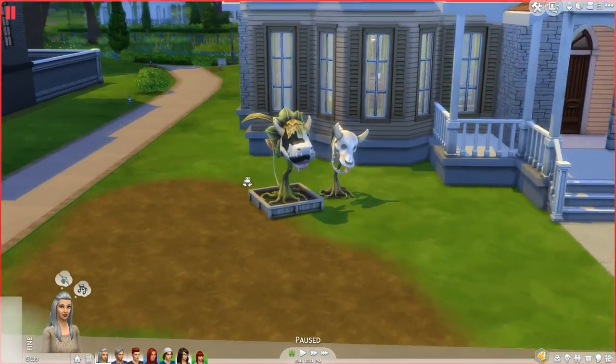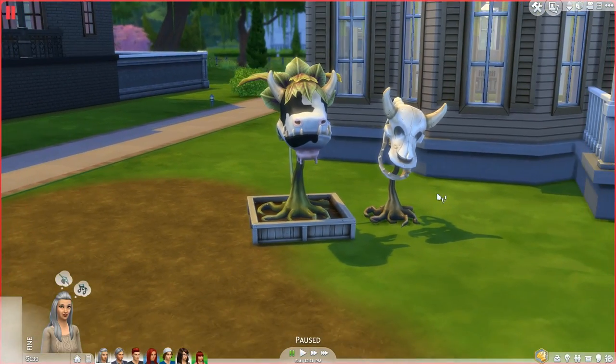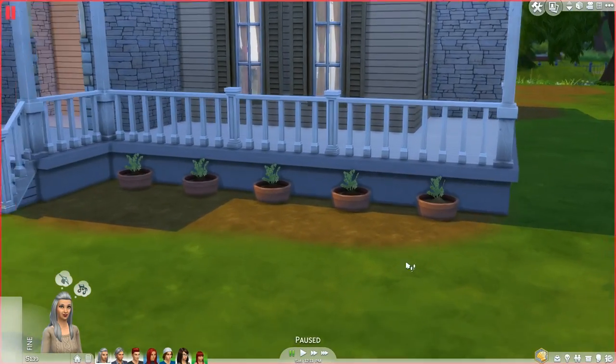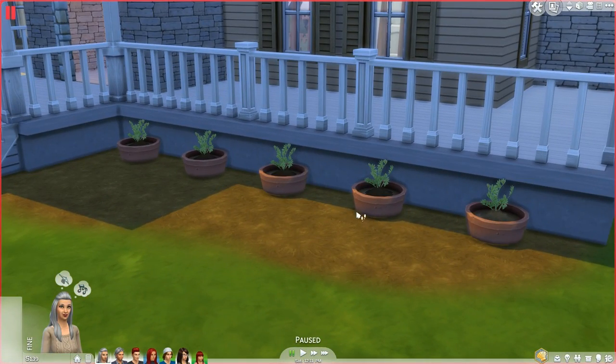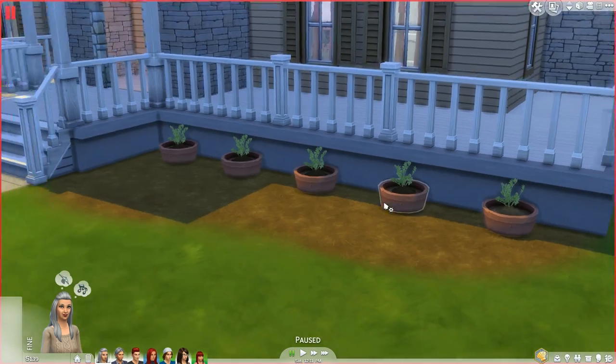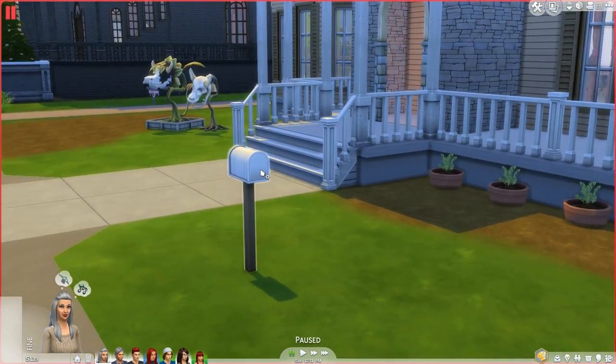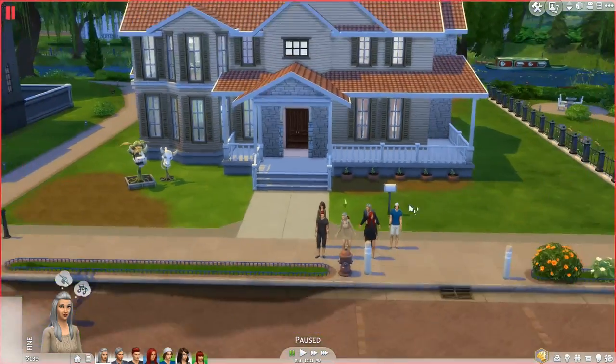Actually, we'll start out front. Here we have Goliath and Gretchen. That's right, Gretchen, guys, you know, fetch. And then over here we have some potted strawberries, because potted strawberries, yummy. And a really oddly placed mailbox, which I'm going to have to go ahead and move.